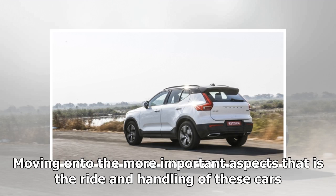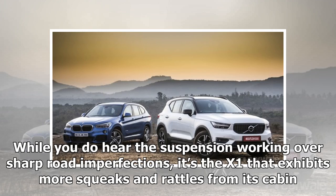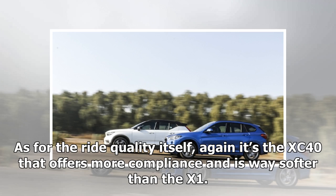Moving on to the more important aspects, that is the ride and handling of these cars. The overall noise suppression is more impressive in the XC40. While you do hear the suspension working over sharp road imperfections, it's the X1 that exhibits more squeaks and rattles from its cabin. As for the ride quality itself, again it's the XC40 that offers more compliance and is way softer than the X1.